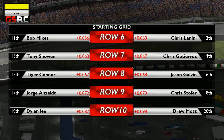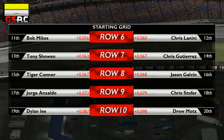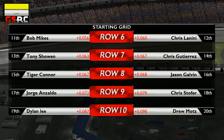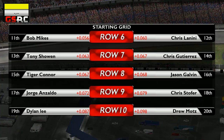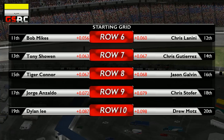On to 11th. And we're looking at in 11th, Bob Mikas. Good qualifying effort for him. Absolutely dead heat with Chris Lanini. Actually, Krahula, Mikas, and Lanini all have matching times. In fact, put Tony Schowen in that group there.